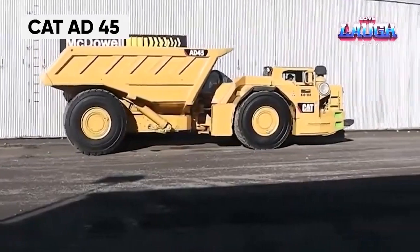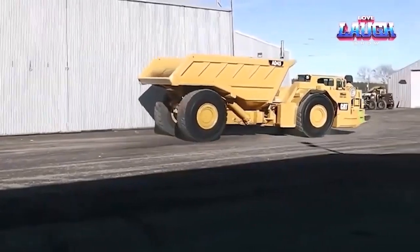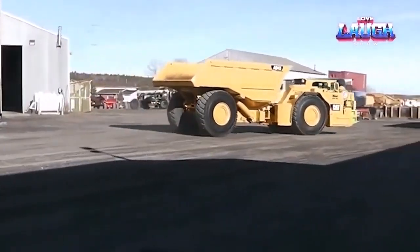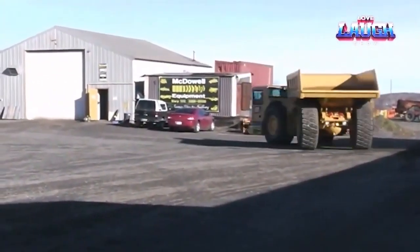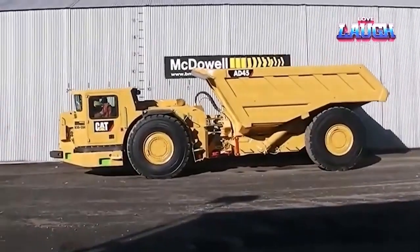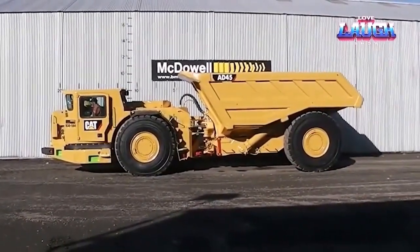CAT AD45. The attentive viewer will notice that the block of stone cut in the tunnel must somehow be transferred to the surface. The AD45 dump truck from the legendary American company Caterpillar will help us in this. It is designed specifically for underground galleries with low ceilings, but at the same time it is not inferior in power to other trucks. The lowered body and adapted wheelbase allow it to work on excavations with a height of 9 feet and higher. The innovations don't end there.